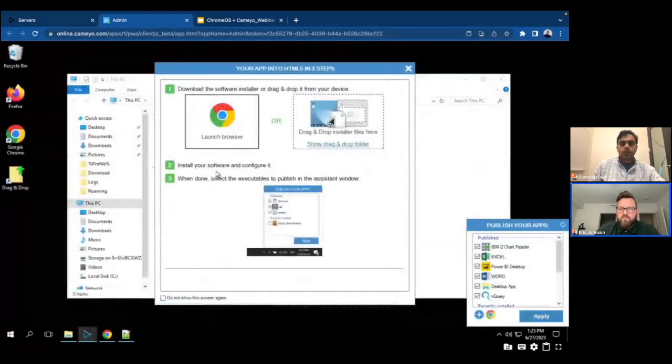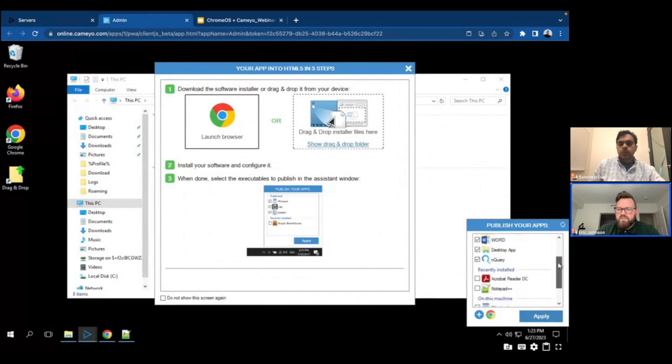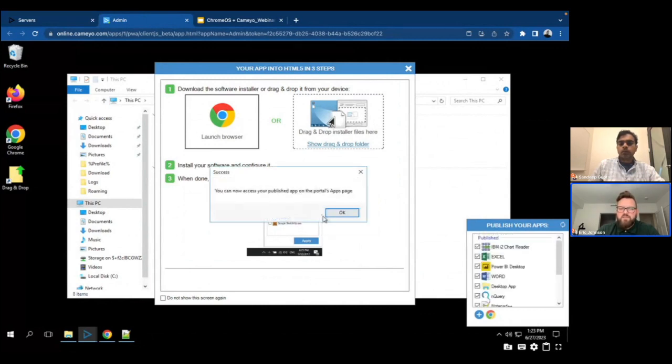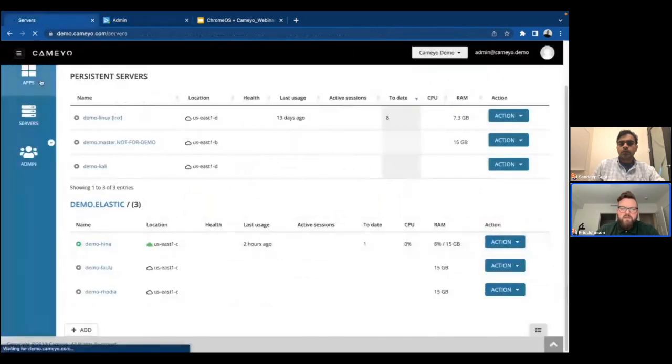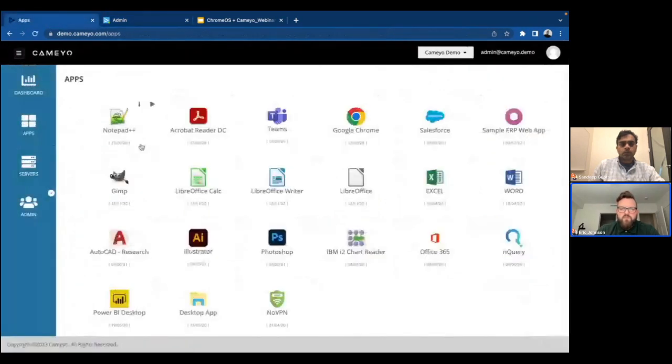So next step, we're done with 2. 1 and 2 is already done. 3 is just to go to this Publish Your Apps window. And here you'll see apps that are currently published and recently installed applications. So you just saw me do Notepad++. I'll grab Acrobat Reader too. We'll just do both of those all at once. And you can see it is successful. So now if I switch over to my apps page, we should see a quick update. There we go. So now Notepad++ and Acrobat Reader are both available. What did that take me, like a minute? It's incredibly fast, really easy to use Cameyo.